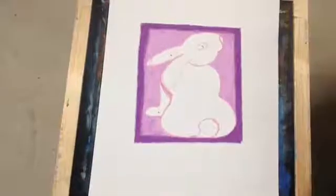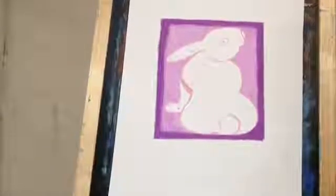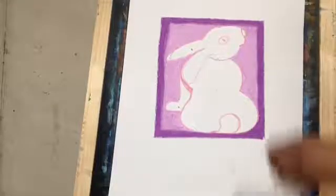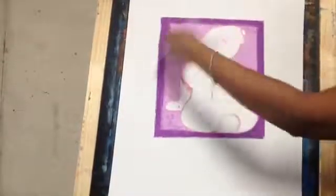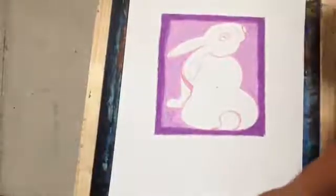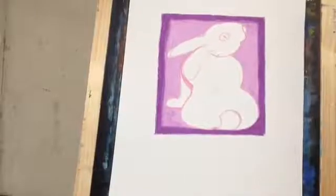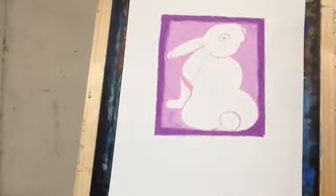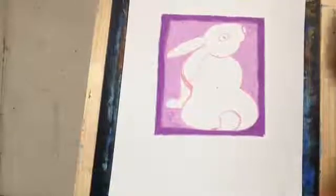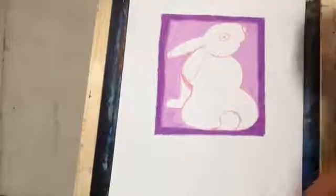So we have a good background for our bunny. So I'm going to take away this pastel dust very lightly. So we don't want to smudge that too much. Just taking away those dust. Okay. So now we are going to have our fluffy white bunny colored.